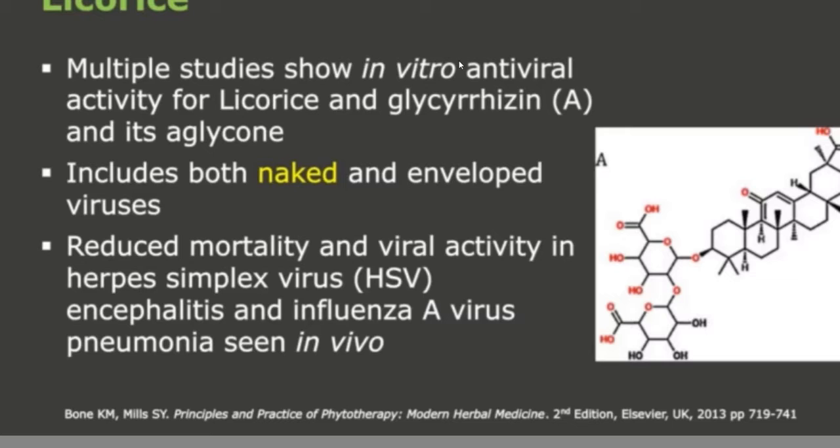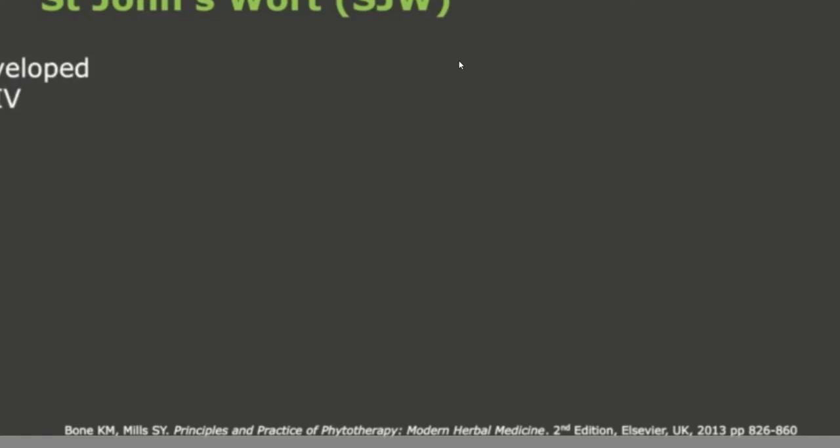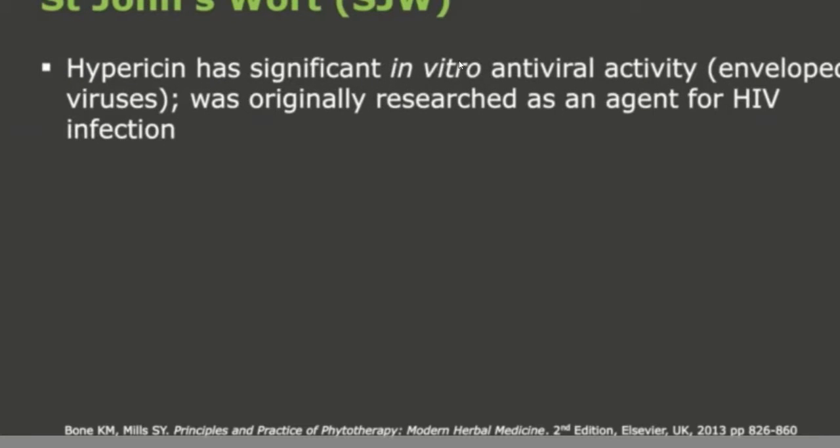preventing respiratory infections. St. John's wort contains hypericin and pseudohypericin, and they both have shown significant antiviral activity in vitro, and hypericin was originally researched as an agent for HIV infection. It didn't have enough activity against HIV. HIV is very elusive, it's hard to access as well, but also part of the problem is they were giving pure hypericin, which has very low bioavailability in the pure form, but when you have it in the herb, it's quite bioavailable.